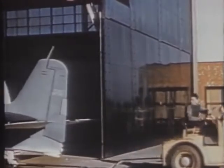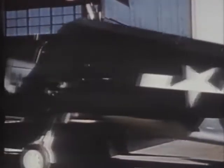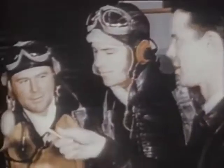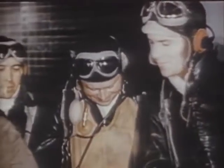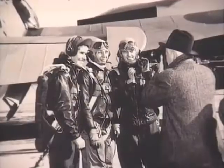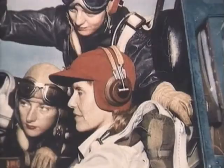Here, a finished Hellcat leaves the paint shop, fully inspected by Grumman's ground personnel. Next, it must go through hands-on testing by the Grumman test pilots. Their job was to look for faults from construction failures, an inherently risky business, before planes were cleared for delivery. In this dangerous job worked some of the unsung heroes of the war, and it is of interest to note that several of these pilots were women.